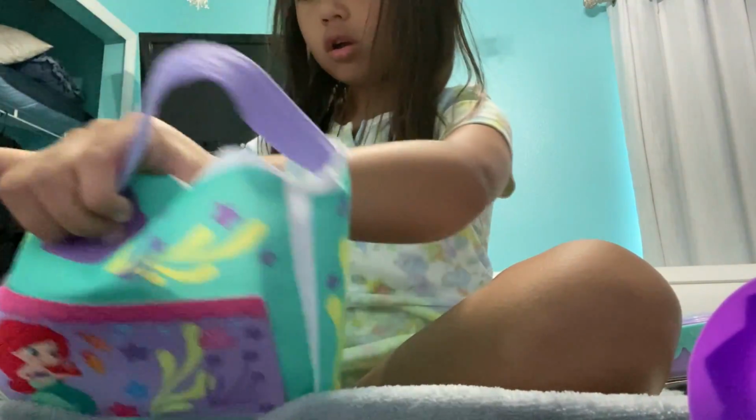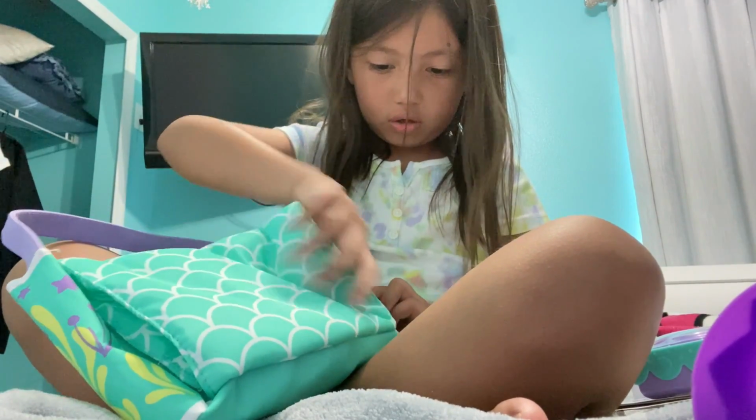We're just going to try to open this. We're going to keep trying to open it. I got it out. I got one out. I got the first part out. I got it out, guys. Oh my goodness. It scared me, I almost started crying. So it opens up like that into a little changing mat. And then you just put it back on.